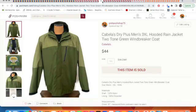This Cabela's jacket, I remember buying this at the thrift store and seeing good comps. We had it on eBay and not a whole lot of attention. But I think we listed it during winter. It's more of a windbreaker kind of raincoat. So it sold for $44.